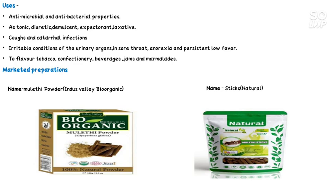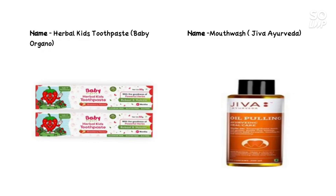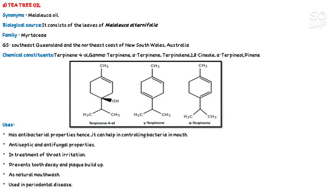Marketed preparations include mulethi powder from Indus Valley Bioorganic, sticks of mulethi from Natural, herbal kids toothpaste from Baby Organo, mouthwash from Jiva Ayurveda. Fourth is tea tree oil. Synonyms: Melaleuca oil. Biological source includes: it consists of the leaves of Melaleuca alternifolia. Family: Myrtaceae. Geographical source includes Southeast Queensland and the northeast coast of New South Wales, Australia.